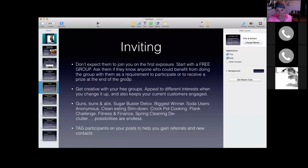And then once they say yes and I help them sign up with their free membership and add them into the group, I'm asking them for referrals. This is another easy way for you to meet more people, because you've already made the connection with this one person. Maybe they know a couple other people they can send your way who can do this free group with them. And then those are two more people that you can add to your network that you didn't know before.